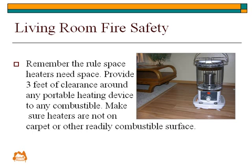Remember this rule: space heaters need space. Provide 3 feet of clearance around any portable heating device to any combustible. Make sure heaters are not on carpet or any other readily combustible surface.